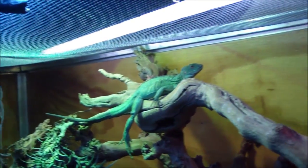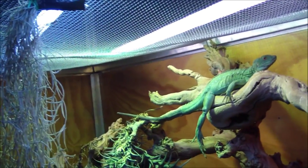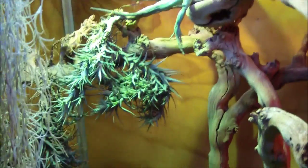We've got a couple of air plants, also bioactive substrate. Infrared on this side. And then at the top we've got some UVB tubes, Exoteras, and a Mega Ray UVB 160 watt bulb, which keeps them all happy.